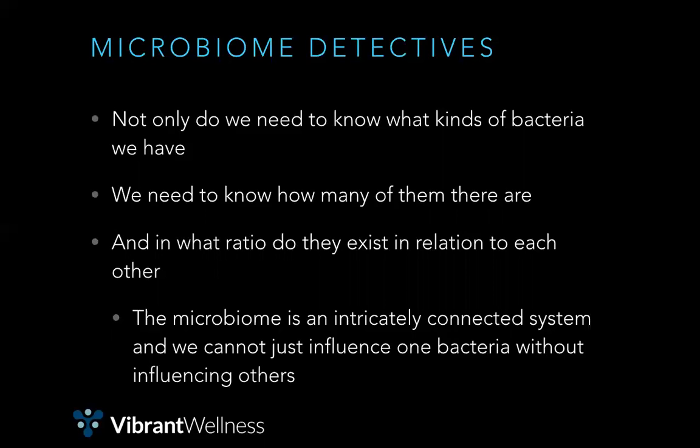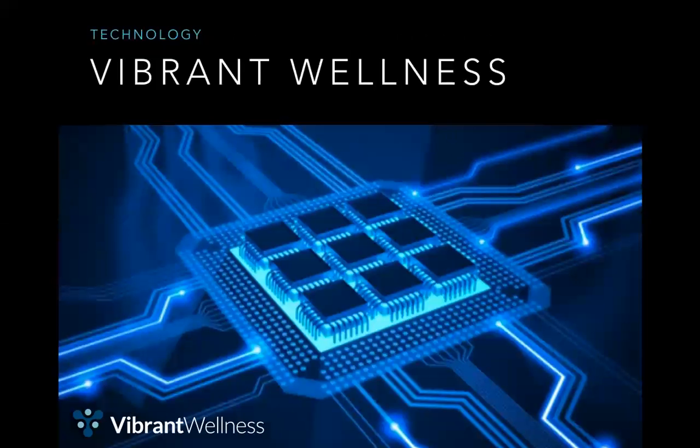It is important to remember that we will not simply treat an overabundance of one or deficiency of another. We will treat the entire microbiome as an intricately connected system.